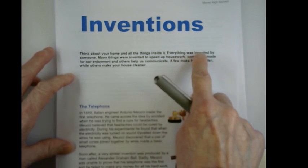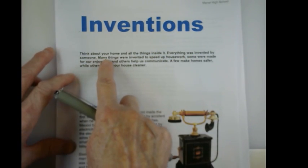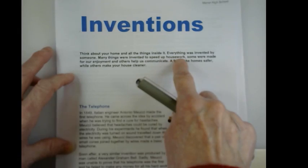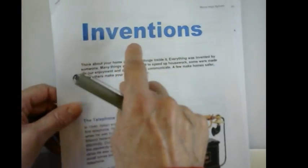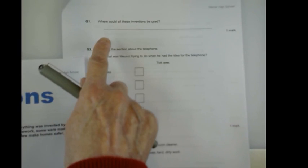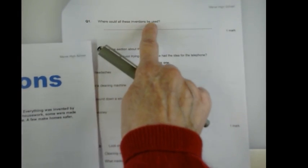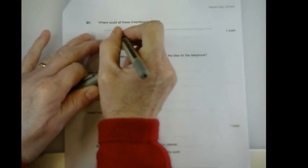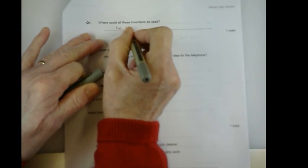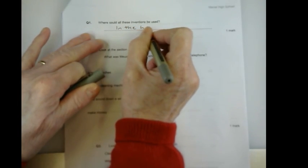Everything was invented by someone. Many things were invented to speed up housework. So there's lots of references to home and house there. So I think the answer to question 1, where could all these inventions be used, needs to be in the home. So you're going to write the answer as I do, and on that line, in the home. And that's the answer. So if you all write that down.